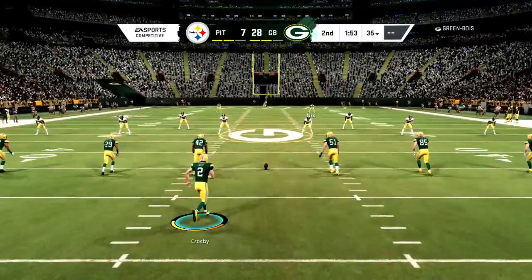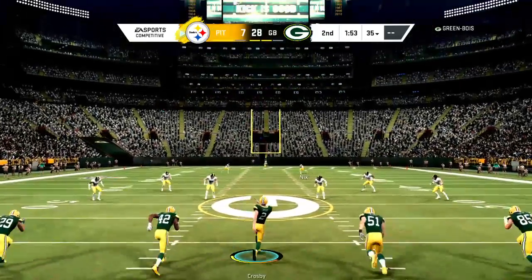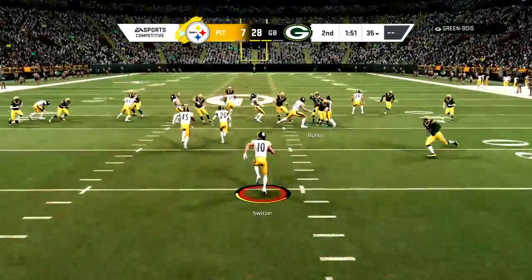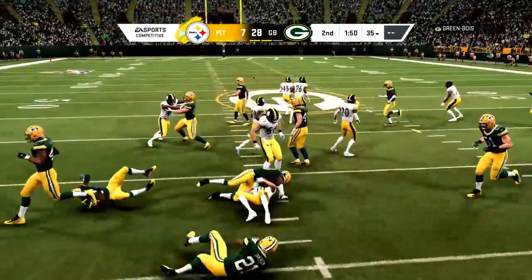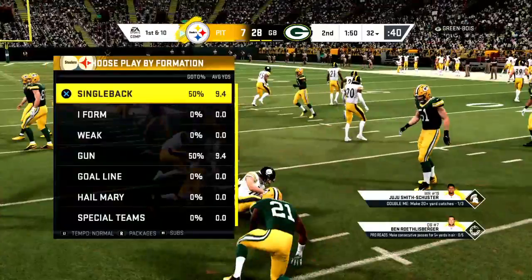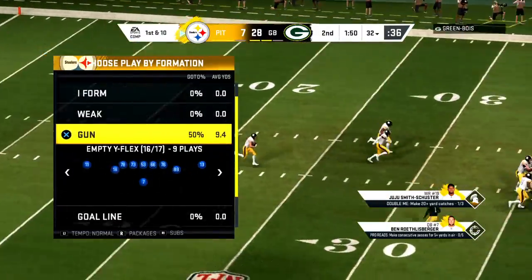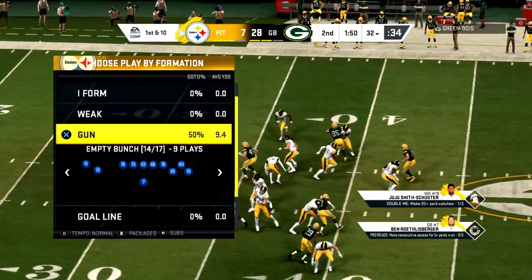Now after the touchdown, here's Crosby to kick it away. This is taken near the 13. And they're going to start this drive in pretty good shape as they get it up past the 30. The Steelers take over first and 10 at their own 32-yard line.